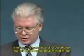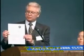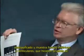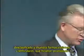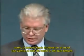In fact, this is the document here that more or less details the wind tunnel testing up to Mach 20. This is the NASA document right here that was declassified, and it shows a variety of spherical and lenticular shapes that were wind tunnel tested up to Mach 6.